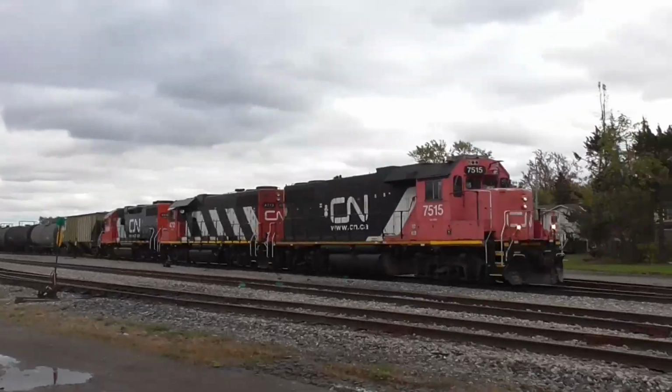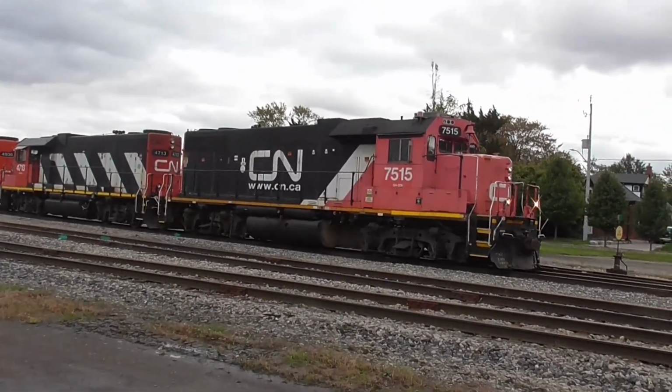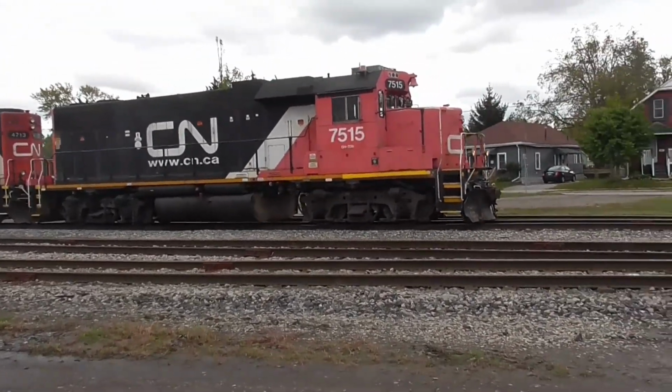I'm getting a dirt bike thing. I see one exactly like that. I'm buying it. Yeah, 515.